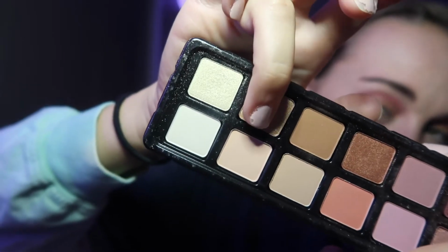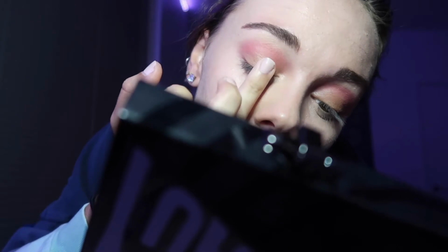I'm just gonna put it in like the lid of my eye here. So I went in and did the brown all over the lid, and I think what I wanna do next is I wanna do like a gold color like in the middle of the lid. Maybe I just wanna do that with my finger. That might be the best option. I'm gonna take this gold shade right here, and I'm just gonna put it right in the middle of my lid. Just tap it in like that. Yeah, that looks, I like that a lot.